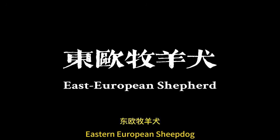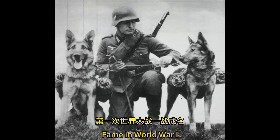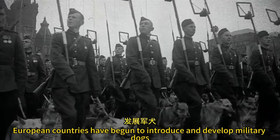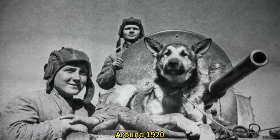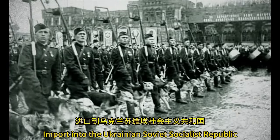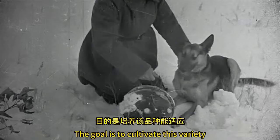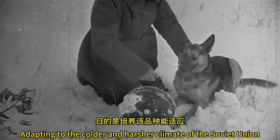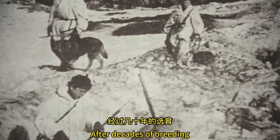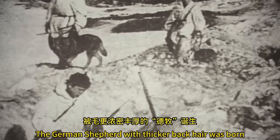Eastern European Sheepdog. In the early 20th century, the German Shepherd gained fame in World War I. European countries began to introduce and develop military dogs. Around 1920, the former Soviet Union sent a batch of imported German Shepherds into the Ukrainian Soviet Socialist Republic and developed a breeding program there. The goal was to cultivate this variety, adapting to the colder and harsher climate of the Soviet Union. After decades of breeding, a bigger and healthier German Shepherd with thicker back hair was born.